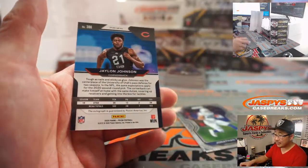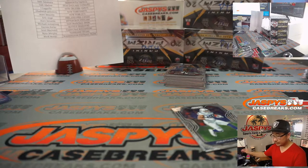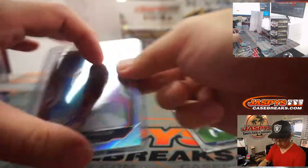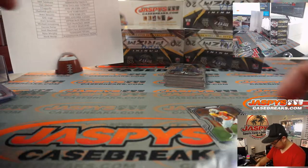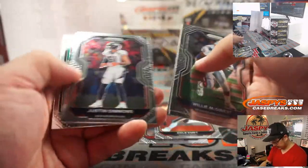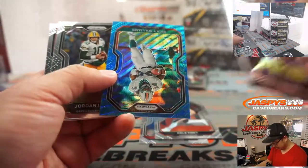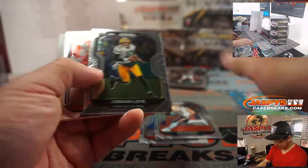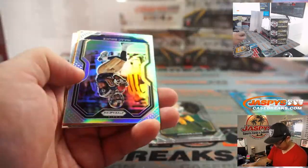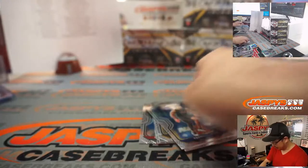And is that it? It's going to be Jalen Johnson. Silver auto for the Bears, Jonathan. Got Marlon Davidson, Cole Kmet. We got our two autos. Let's see if we've got any. What is that? Looks like a different color, or maybe it's just orange. We're gonna find out. There's Ricky Williams to 199 for the Dolphins. And oh, it's just orange. I thought it was gonna be some sort of gold right there. There's Antoine Winfield Jr. to 249. And a couple more rookies right there.